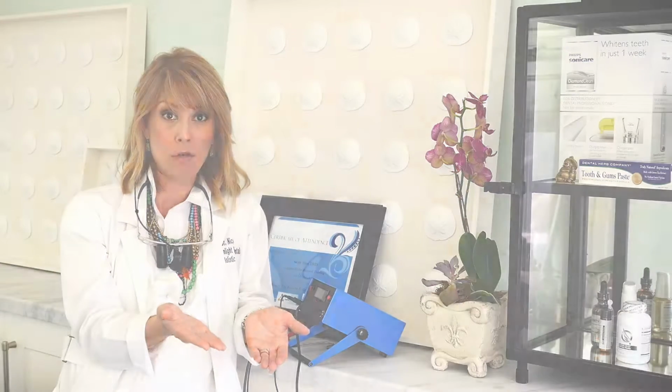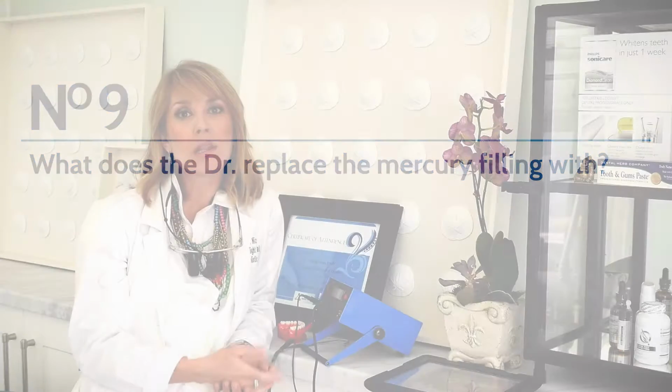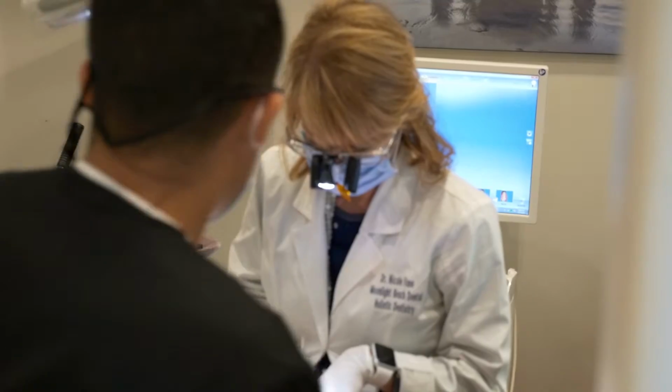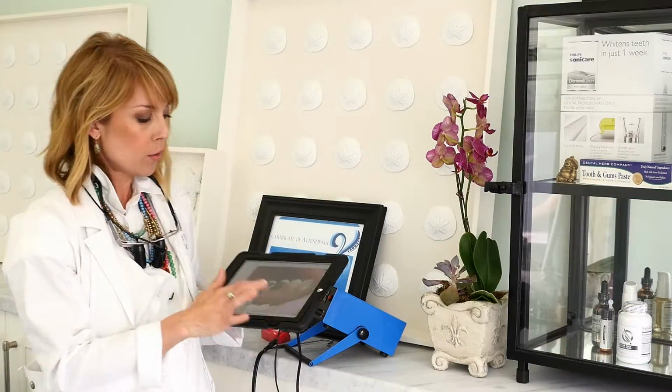Ask your mercury removal dentist, what materials are they going to replace my mercury filling with? You want to have something that lasts a really long time that's also biocompatible. And unfortunately, most dentists don't know what materials are toxic and which aren't. Here at Moonlight Beach Dental, we only use biocompatible materials that are very enamel-like and that are also pure porcelain and definitely metal-free.